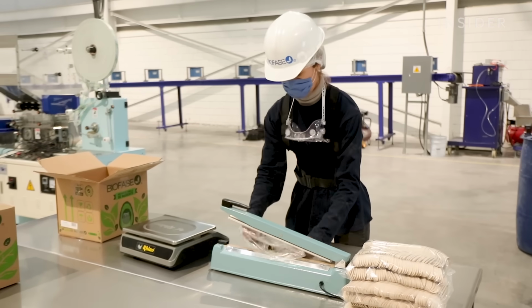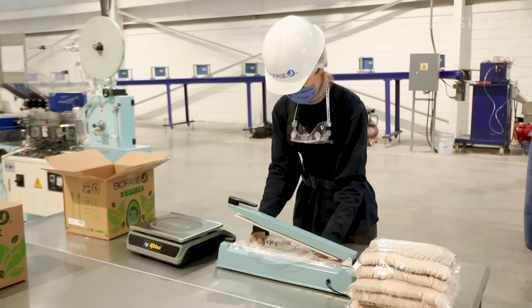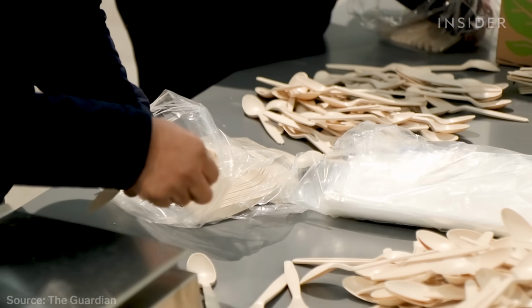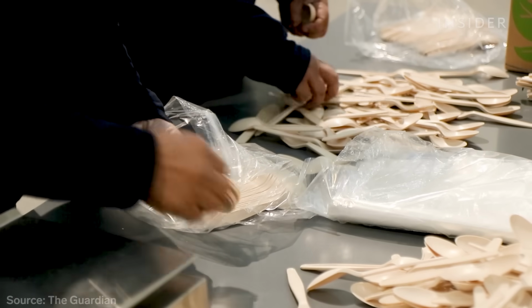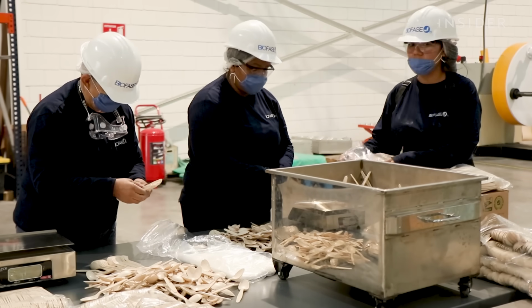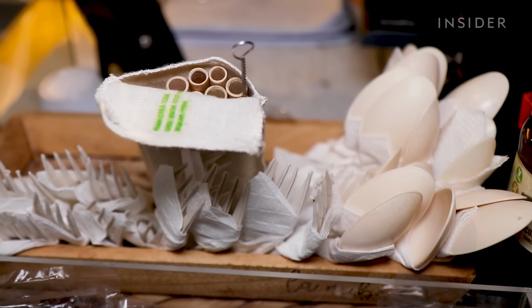Biogas produces about 130 tons of bioplastics each month. That's equivalent to the conventional plastic waste produced by 13,000 Americans. It's a modest output for now, but Biogas products are shipped across Mexico, the UK, and other countries in Europe, and the company recently expanded to Australia. But there's a long way to go.